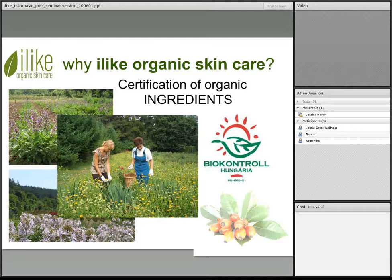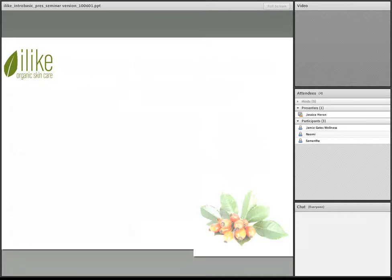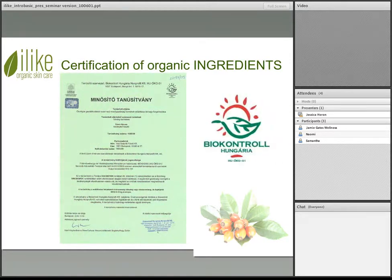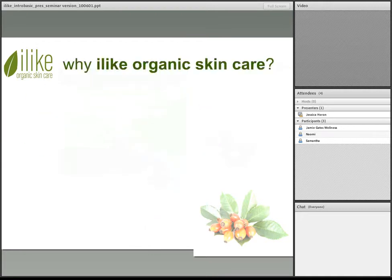Certification of organic ingredients. This is just showing you the stages of our organic certification. It begins with Biocontrol of Hungary, that's the first one. Biocontrol of Hungary is the organic farming organization in Hungary. It's like, for example, the USDA organic, which oversees organic farming in the United States. Again, because this is a European country, the European standards are higher and much stricter. We renew our certifications when required, on a yearly basis. As you can see, this is our certification there.